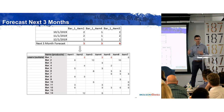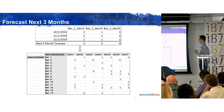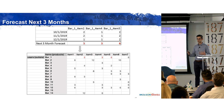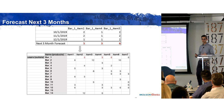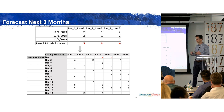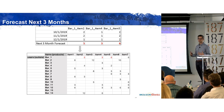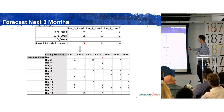The top table is just showing an example of a forecasted output for a specific outlet product combination. So we have an example with bar one, item two. We're forecasting out a volume of 5. I'm just going to use volume; it doesn't really matter what volume is measured in. So bar one, item 4, we're forecasting that this specific item will sell a volume of 4 at this bar, and then bar one, item 5, we're forecasting that this bar will sell a volume of 6.